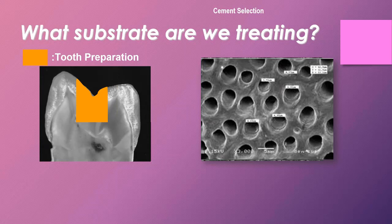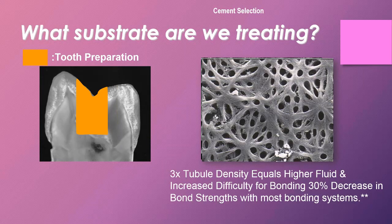But unfortunately, we have to go deeper many times. Now you have less tooth structure and bigger tubules, more moisture, more problems, more sensitivity. Go even deeper, down by the pulpal tissues. Now you have 3 times less tubular density than you had superficially, which means you have a lot more fluid, a lot more difficulty to bond to it. Your bond capabilities are now decreased by 30% with most systems, just because of having less tooth structure and more moisture working down here. So you have a 30% drop off by working down here. So maybe a different product down here makes more sense, whether it's a filling or an indirect restoration, and scaffold it up and then start to adhere to superficial dentin where you have higher strengths.